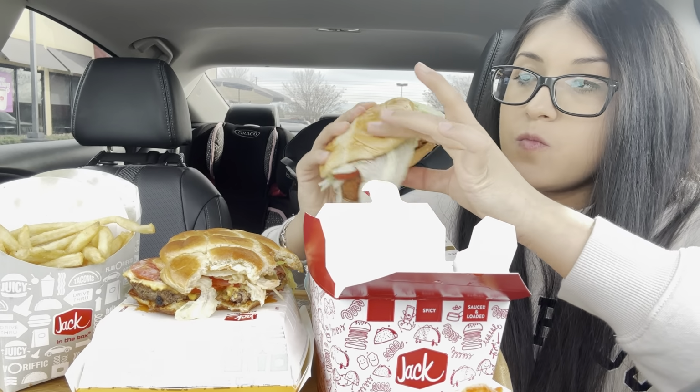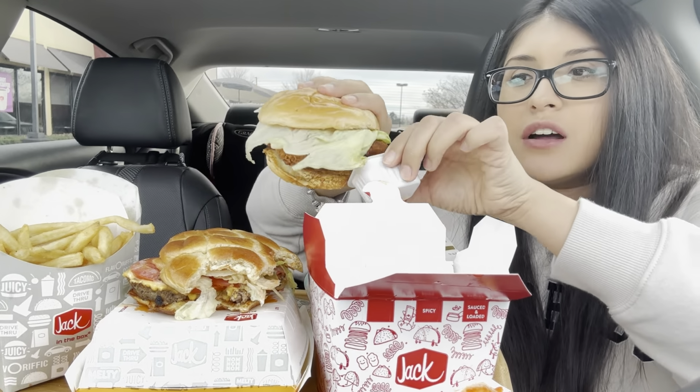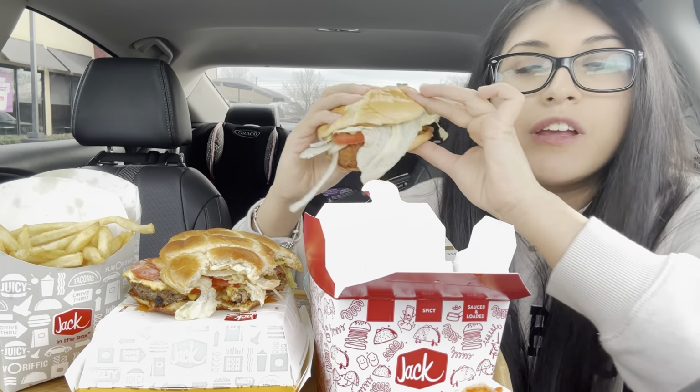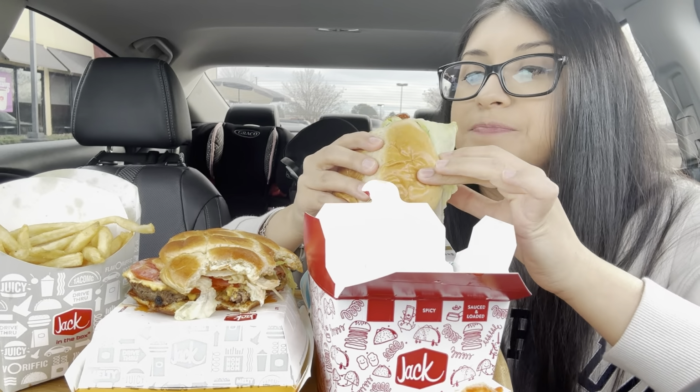Honestly, everything's delicious. Let me try the chicken sandwich. This is what it looks like. I wasn't sure if I should get a chicken sandwich, but Jack in the Box is not very close to where I live, so might as well take advantage of this opportunity and try everything that I want to try. Good, but not the best chicken sandwich, but it's good.